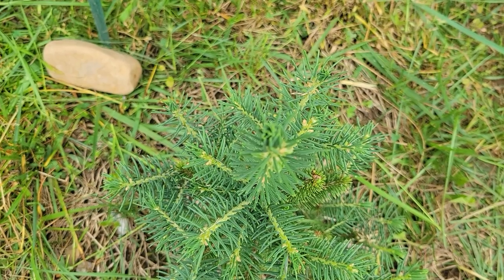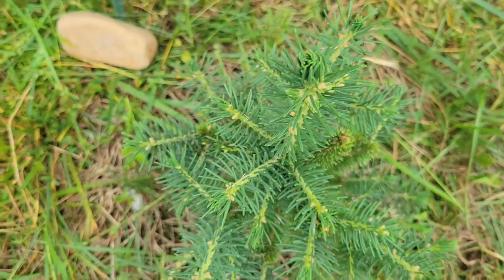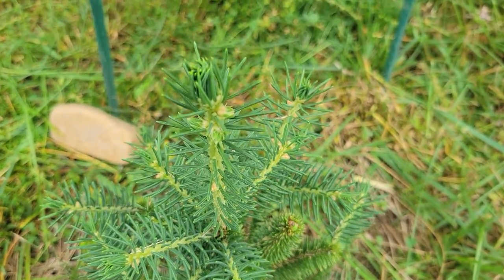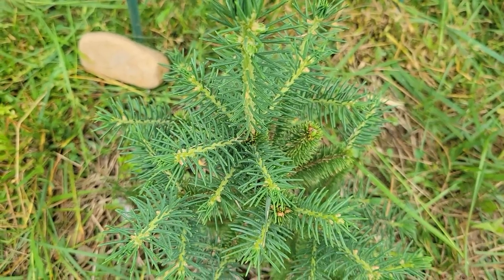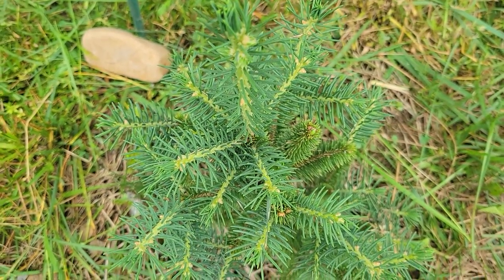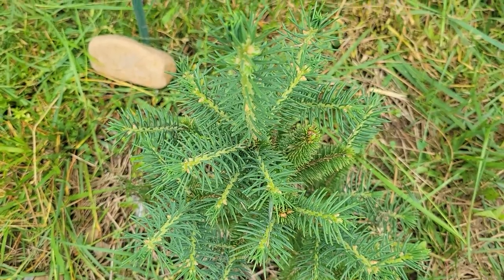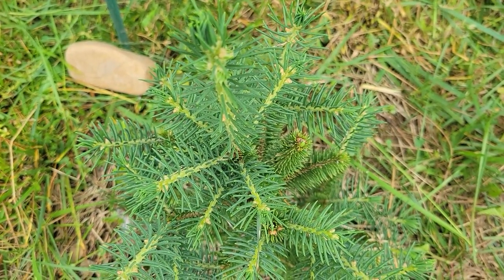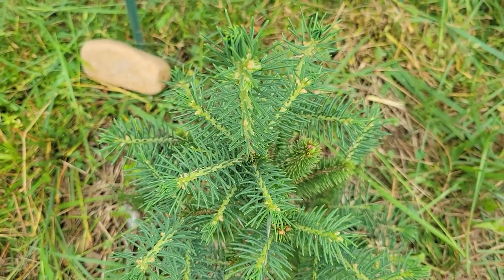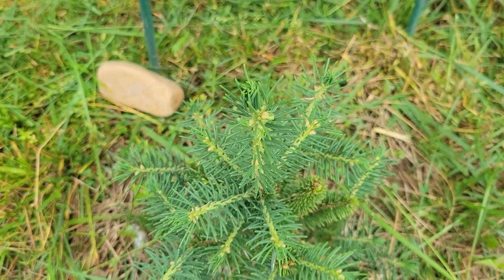Moving on. Here's the Korean spruce, and it put on a lot of new growth. Looks like about 3 to 4 inches of vertical growth. This went in the ground last fall, I believe, so this is the first growing season here. Actually, this may have gone in the ground in the spring, so maybe this is the second growing season. Anyway, Korean spruce doing very well.